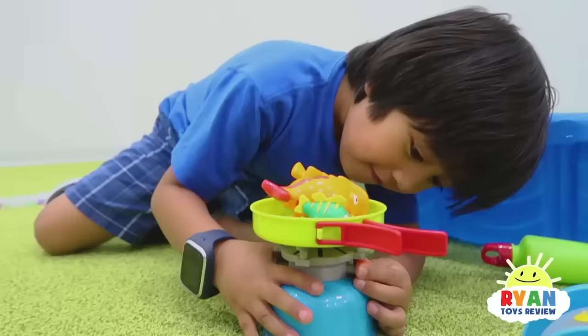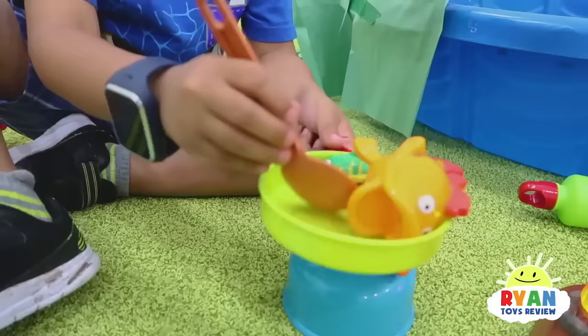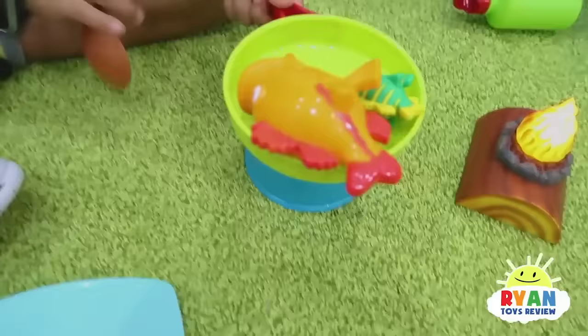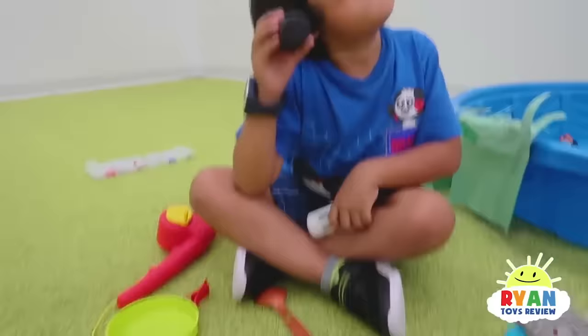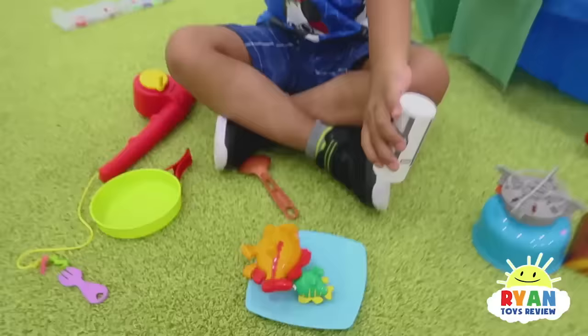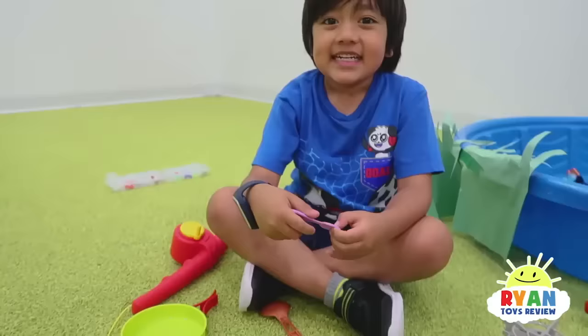Ooh. What is that? Wow, look at the fire. Yummy, delicious fish. They cannot eat the worms anymore. I know. Yummy. I think it's good. Now I better turn this off before I get another fire. Yeah. Let's put in some salt and pepper. Put them in together. Time to enjoy our food.